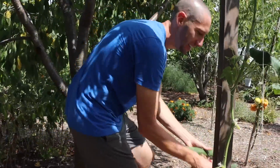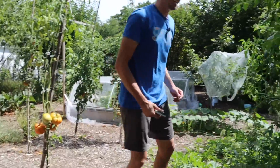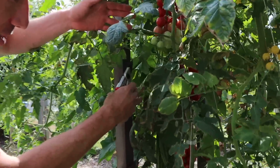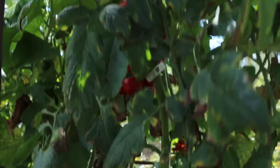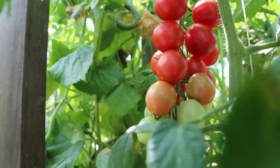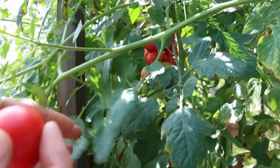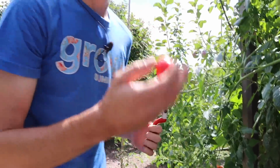Then I gotta take you this way, where you gotta see how beautiful this variety is. This one right here is called the Sweet Treats, and I got another one somewhere else, but look at the sets on that. Look at this one above here. Look how beautiful those are. The blush on it, the red rose color as they start to ripen. Really nice stuff. Excellent variety. Another hybrid which produces great late into the season.